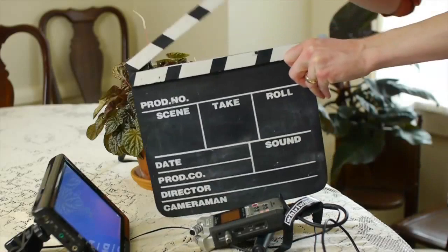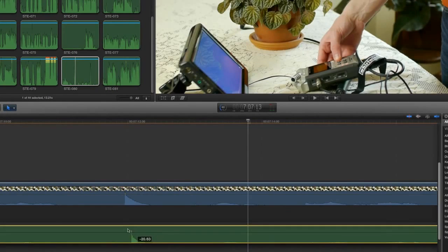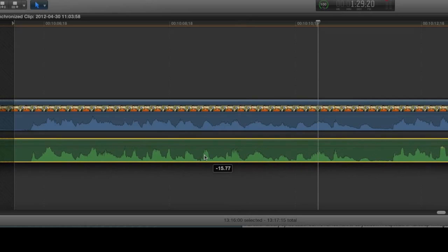A clapboard or a hand clap will register a sharp waveform that you can match up. And even without that, it's not hard to recognize waveform patterns and line them up.